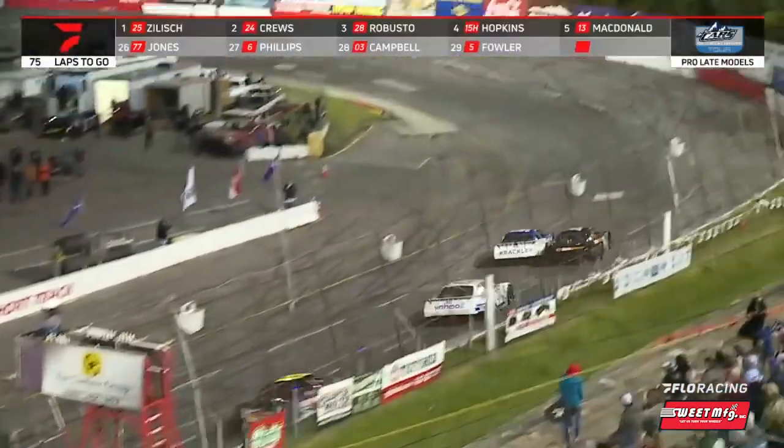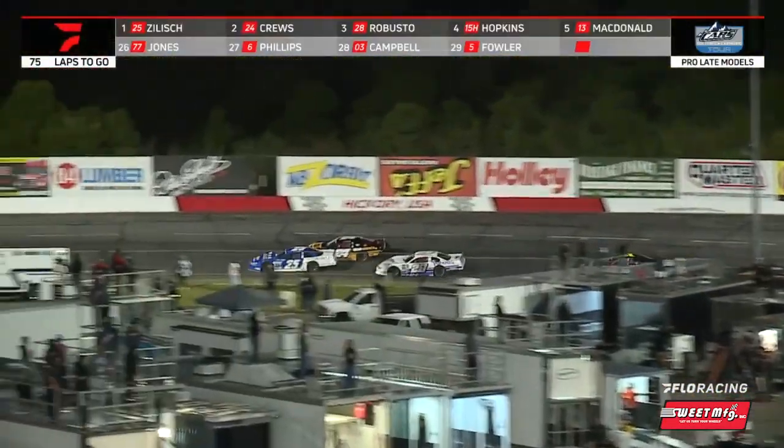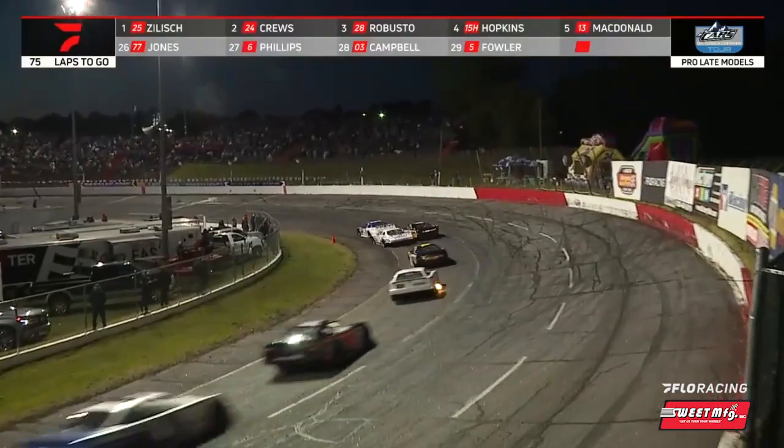He was able to make the top side work a couple of times so far today, up into the door of Cruz. They almost catch the concrete as that to the 24 car. And now it's Zilish trying to fade about a quarter to a half a lane up to open the door for Robusto coming through for second.